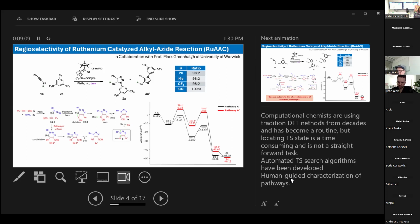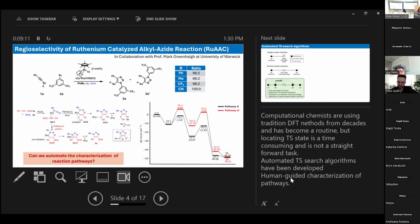So automatically the question comes: can we automate the characterization of such reaction pathways, especially with the advancement in computer technologies and the upcoming machine learning algorithms? Can we really automate the characterization of reaction pathways, especially for such complicated reactions, while also beating the accuracy that human-guided characterization gives nowadays?